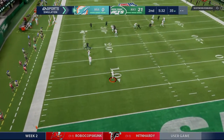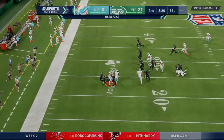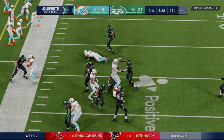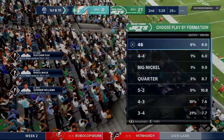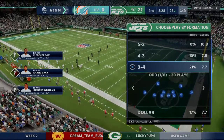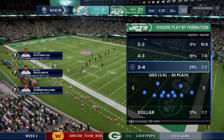Fields it in the middle of the end zone. And he'll be brought down at the 28-yard line, so the decision to bring it out of the end zone gets him 3 more. Take over 1st and 10 at their own 28-yard line.